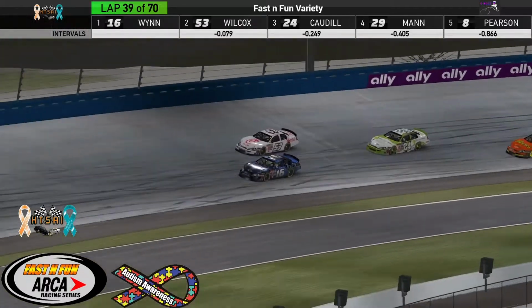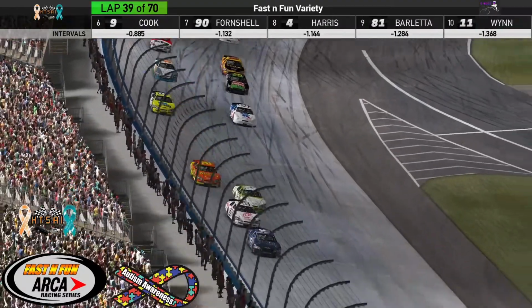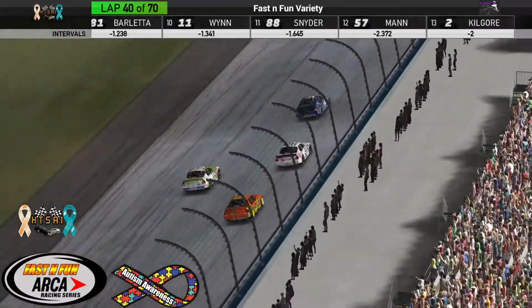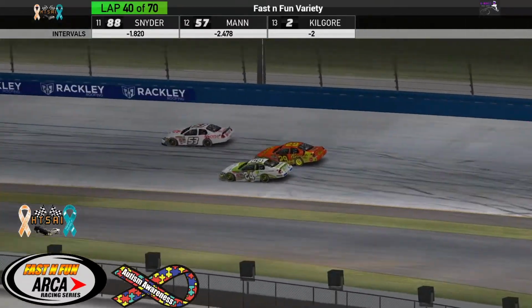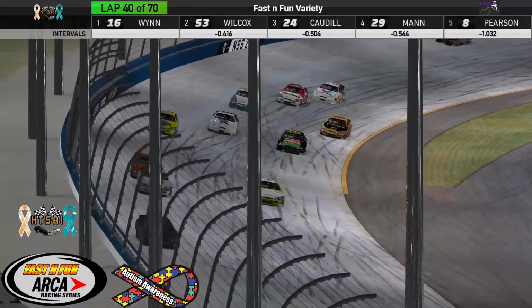Christian Wilcox trying to fight back on the high side. Cadill and William Mann Jr. Oh my goodness! Wilcox gets way loose off of four. Cadill almost gets to take advantage of it. Not quite enough. Cadill now down on the apron, loses some momentum. William Mann Jr. fighting back, and here comes James Harris.